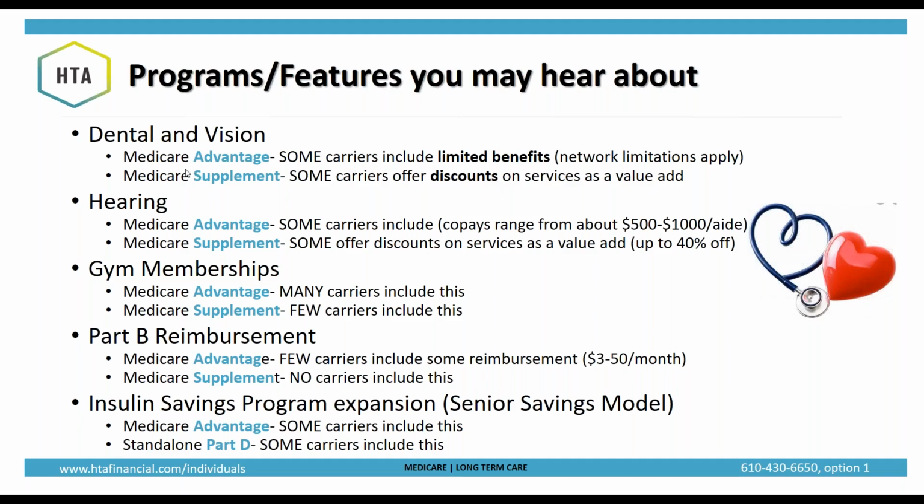You can also get standalone dental and vision insurance. You can buy a dental and vision plan. That's going to be the most comprehensive of dental and vision benefits, but of course it comes with its own separate premium, and that you can buy any time of year.